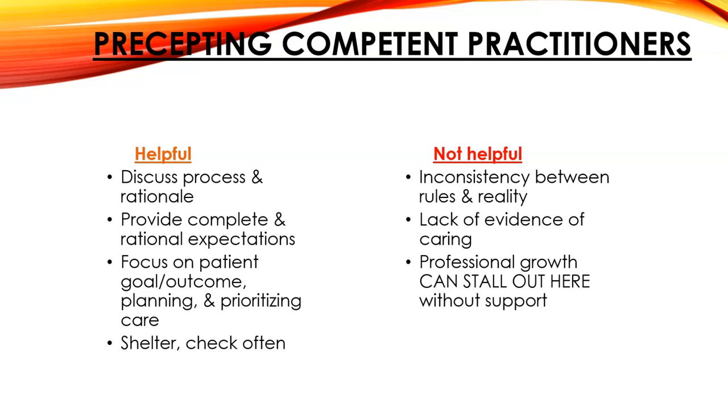However, they also need to be checked on. They kind of need to be protected a little bit. They don't need you there beside them every moment of the day, but they do need you to check on them and shelter them a little bit.